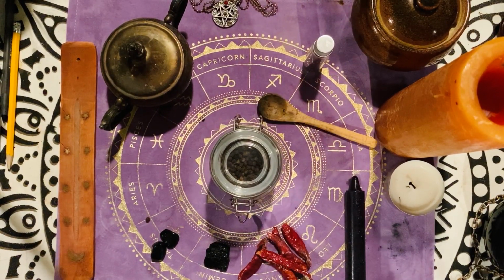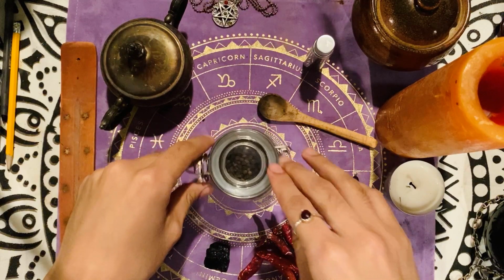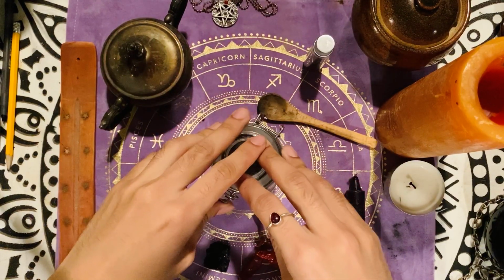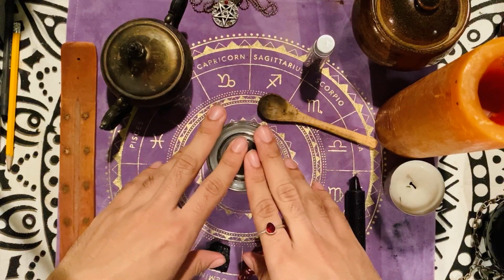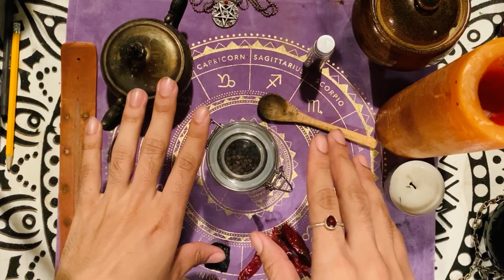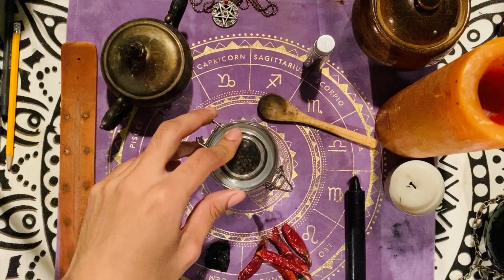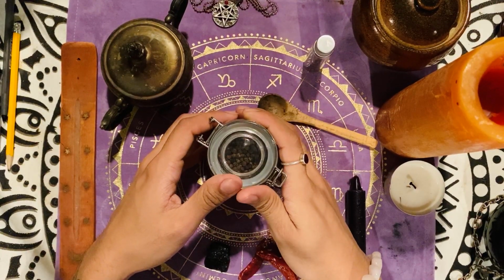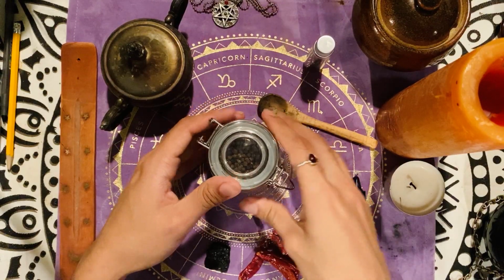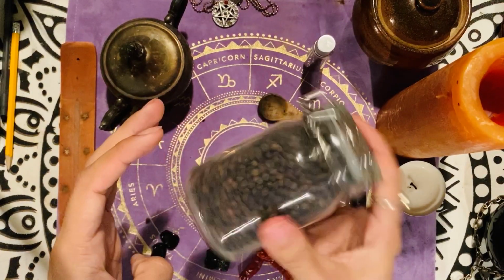So today, I'm going to do another herb video in the plant magic and correspondences series. And today we're going to be talking about something that I use quite a lot and is very, very easy to come by. I mean, you will not struggle finding this anywhere, and that is going to be black pepper.